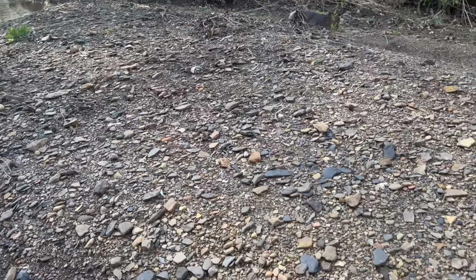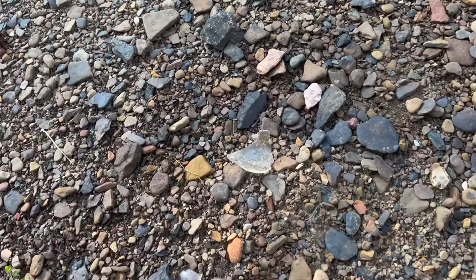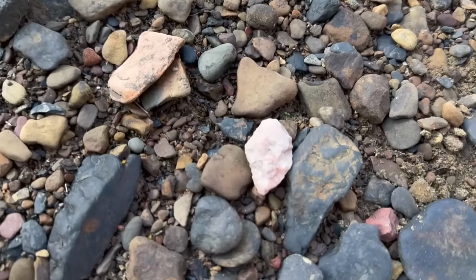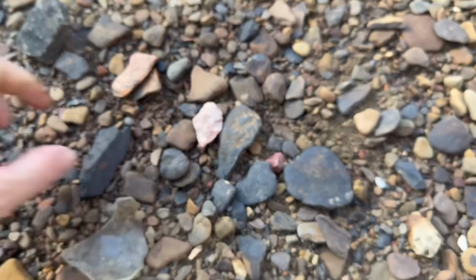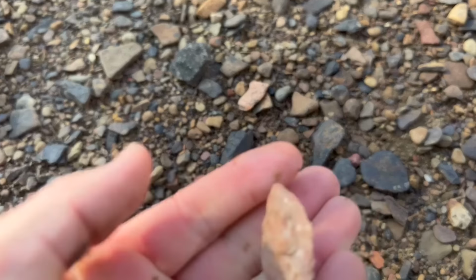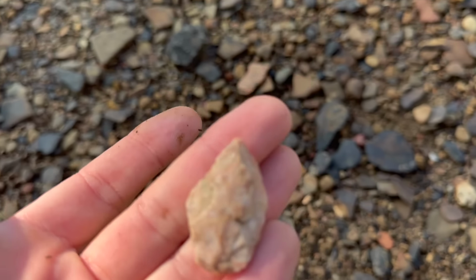Let's test your eyes. So I reached down to pick up this piece of glass, and then something caught my eye. That does not look natural to me, but I haven't picked it up yet. It's not. That is an arrowhead, guys. Look at that.